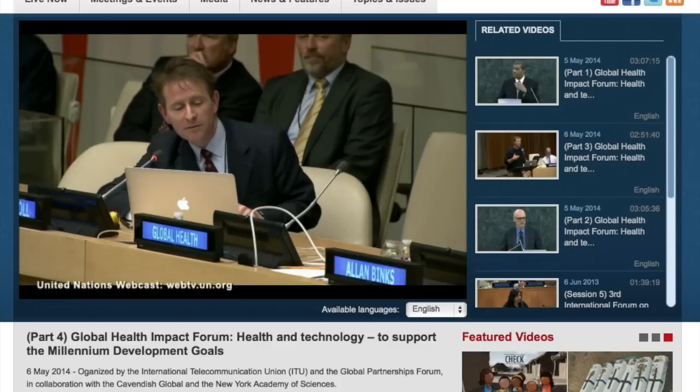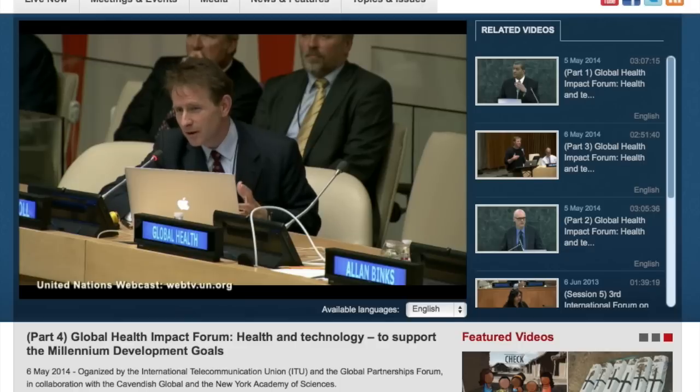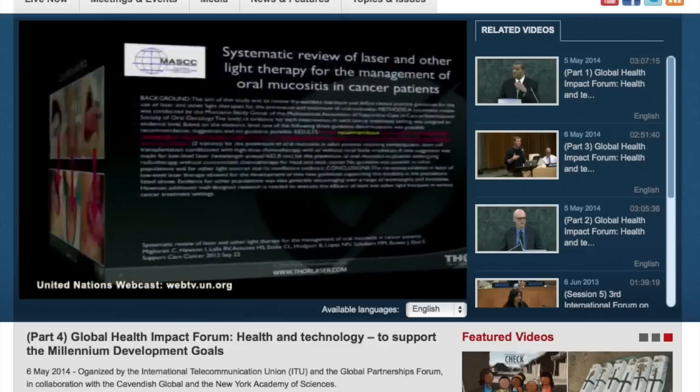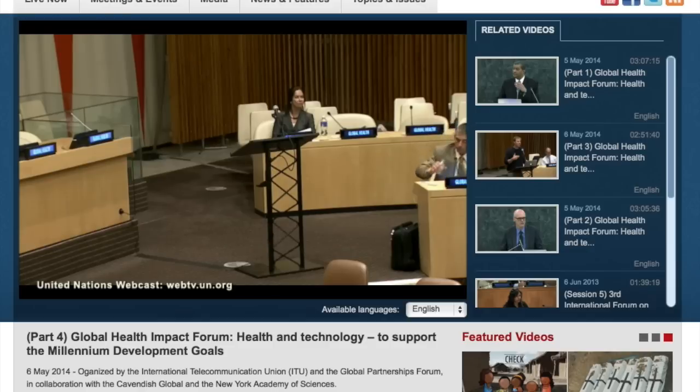So here's some real patient photographs showing oral mucositis before and after, radiation dermatitis before and after, and dry mouth. Can you imagine that? Not being able to make saliva for the rest of your life? This is what people suffer from. And it's led to the Multinational Association for Supportive Cancer Care giving this a recommendation statement so that every cancer patient under high-dose chemotherapy or radiotherapy should be having this treatment.